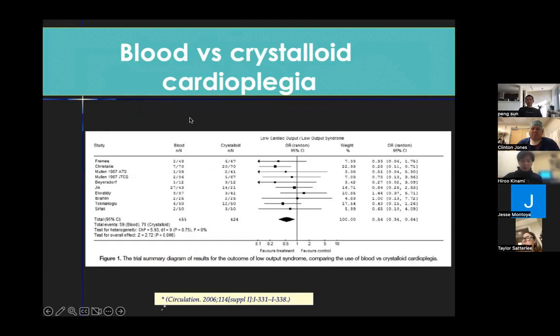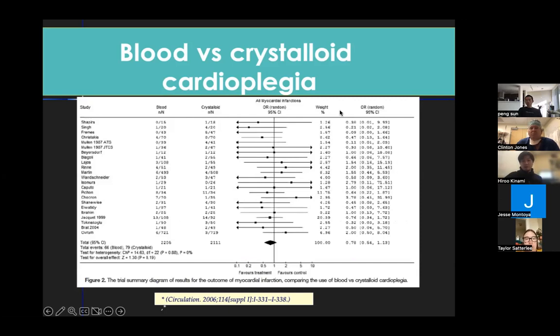So okay, from here, this is a systematic review, a very good study, but it's kind of old already, Circulation 2006. Based on this, blood cardioplegia versus crystalloids, blood cardioplegia is superior in terms of low cardiac output syndrome. And this is myocardial infarction. Also, blood cardioplegia got a preferable result.